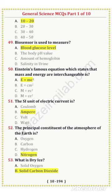What is dry ice? Solid carbon dioxide is called dry ice.